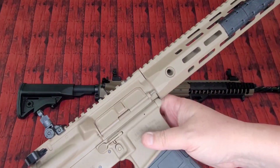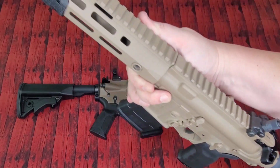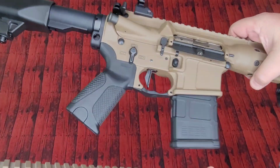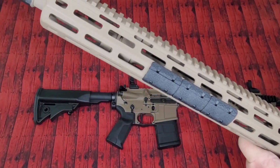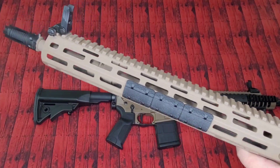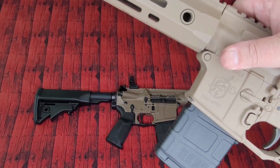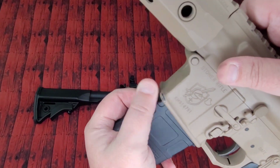Let's talk about their DuraCoat for a moment. You can see here the difference between the Cerakote and the DuraCoat is that the Cerakote has kind of a shinier sheen to it, whereas a DuraCoat has more of a matte finish. The DuraCoat should be called not DuraCoat because it's just not very durable. So like this rifle, I have had this for a few months now and I've shot it 3 times to this point.